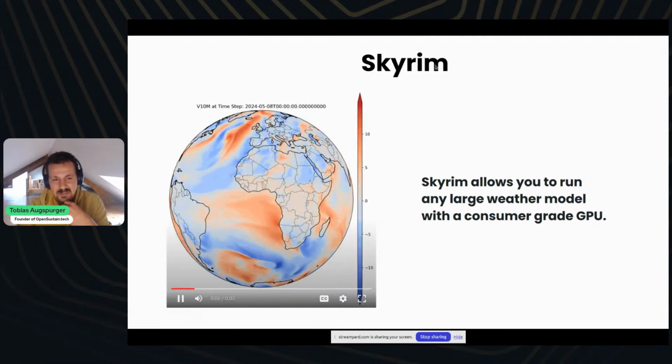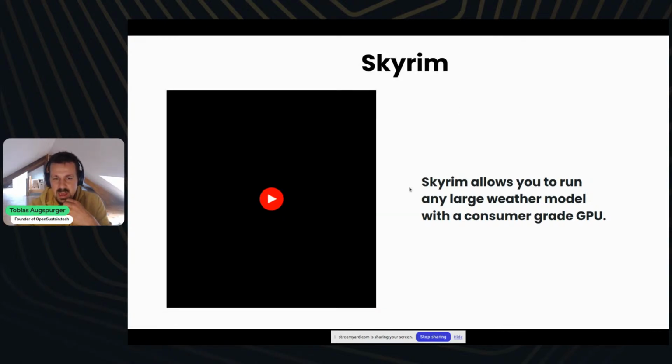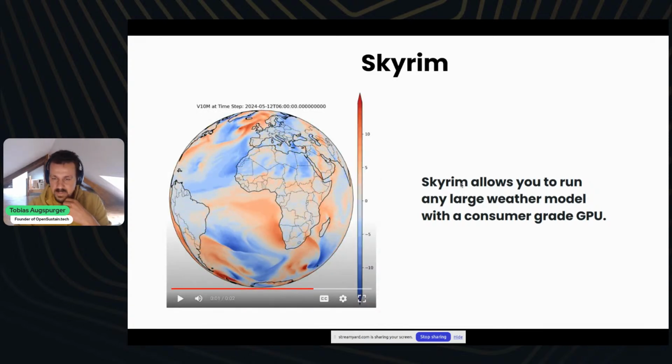So yeah, another project is using all those satellite data, all those data from our atmosphere, which is being fed into a really big neural network, an AI. In this way, they can actually do forecasting with a precision and quality that was never possible on consumer grade GPUs.